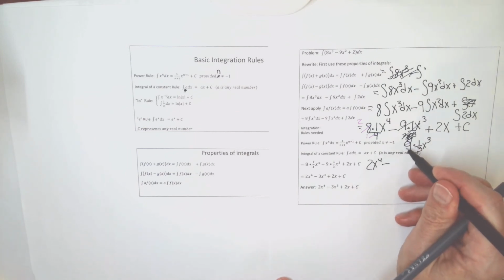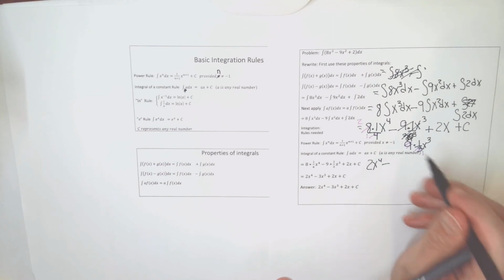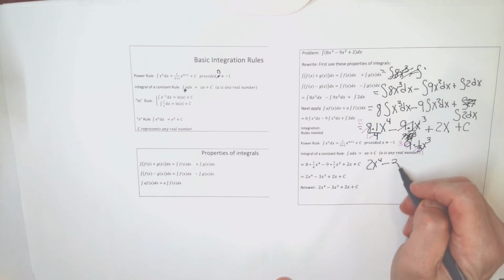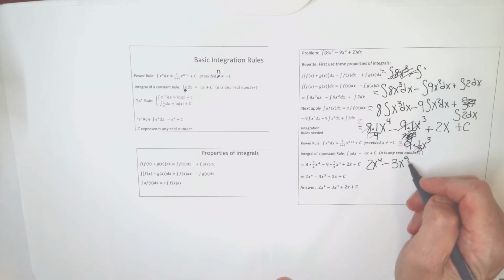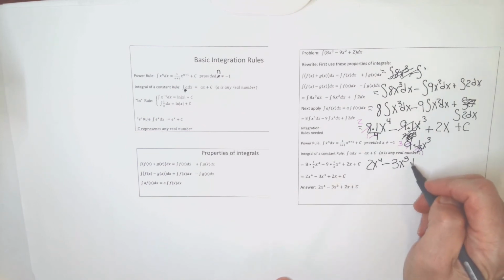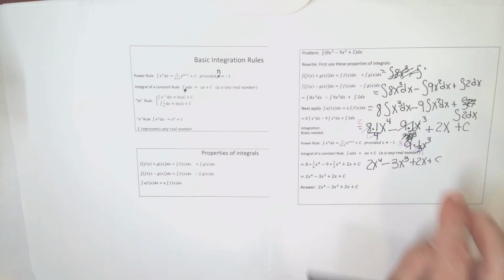This 9 will cancel with that 3. The 3 will turn to 1. The fraction will go away. 9 divided by 3 is 3. So here I'm left with 3 times 1 times x cubed after the minus sign. And that's just minus 3x cubed. Constants you don't have to divide by anything or multiply by any fraction. So that's just going to be 2x. And that's going to be plus c. That's the answer to what that integration problem gives me.